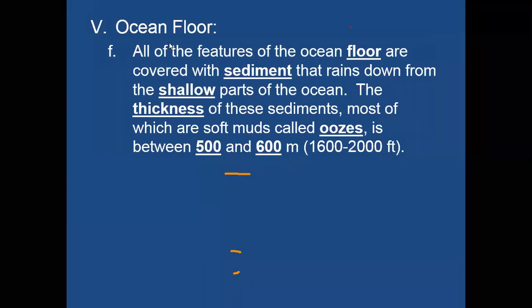So let me make my markings disappear. All right, that's going to be all that we are going to do for today. So that covers all of the features of the ocean floor. We will talk about some things that are found on the ocean floor, as well as classifying the different animals, in another lecture. So have a great day, and I will hopefully see you all soon this week.